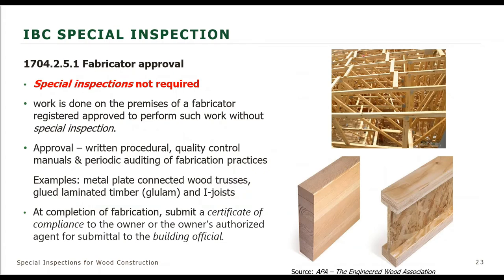Even further than that, if we look at the section that requires special inspection, it says that work is done on the premises of a fabricator registered and approved to perform such work without special inspection. The word registered is actually stricken out in the 2018 edition. But work done on the premises of fabricators that are approved to do work without special inspection, and the approval consists of written procedures, quality control, periodic auditing, et cetera.